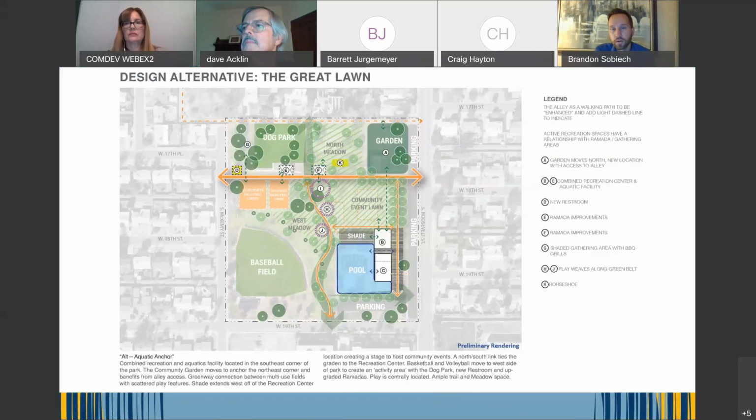Perhaps we could look into some of the other places around the valley that have aquatic areas for children. And one of the places that has really good water play for children is the river.